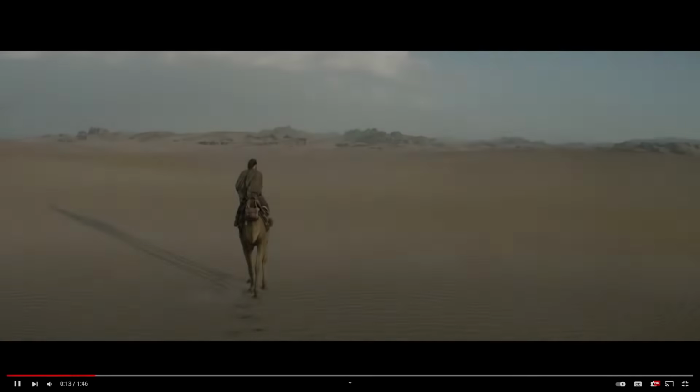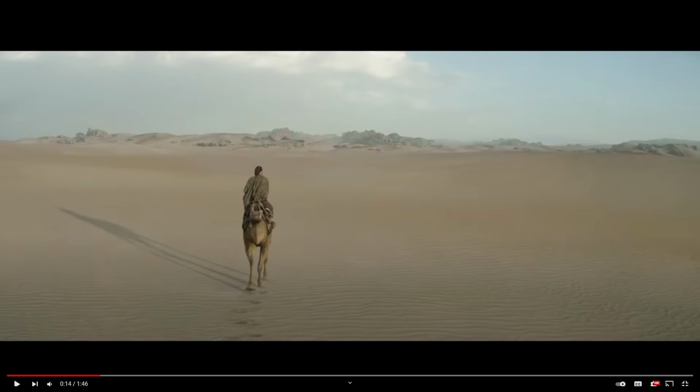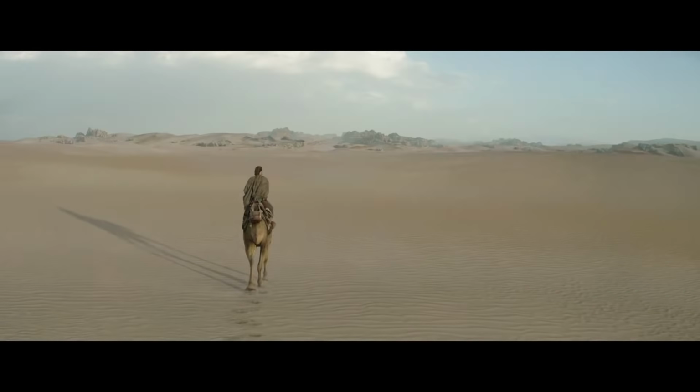And we get the sense, just from this opening, that he's not the same Obi-Wan we knew from the prequel trilogy. He's beaten down, of course, after everything he went through in Revenge of the Sith. So we're probably going to see an Obi-Wan that is completely beaten down, the life sucked out of him. And it's going to be interesting to see how or if he gets back on his feet. I think the motivation for him is going to be protecting Luke Skywalker in the series.